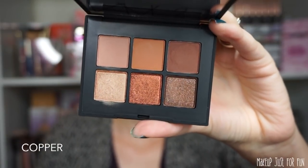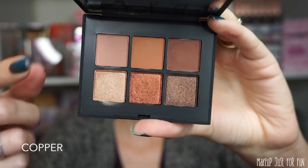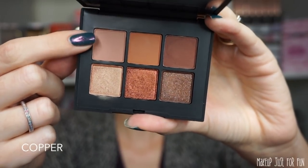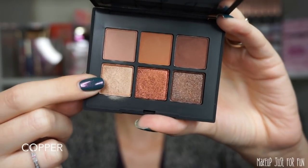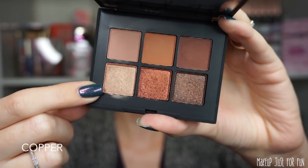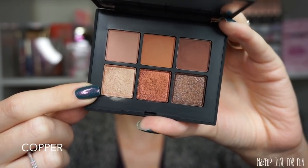This is the Copper palette. This one is also available at Sephora. It has 3 matte shades on top and 3 metallic shimmer shades on the bottom row. And this is one of 2 warm tone neutral palettes in this Voyageur collection.